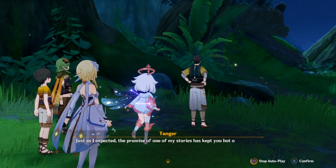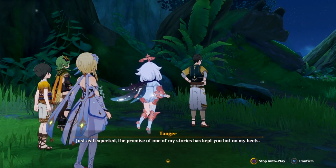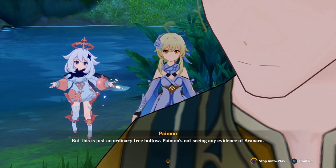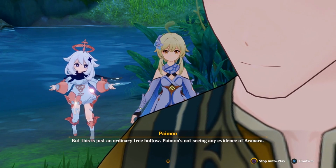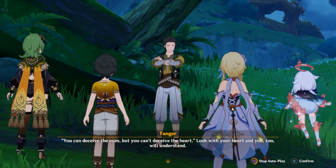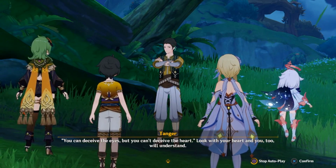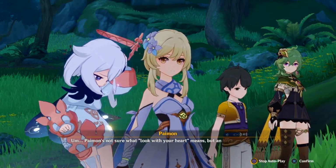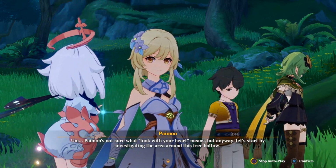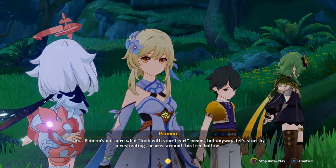Just as I expected, the promise of one of my stories has kept you hot on my heels. But this is just an ordinary tree hollow. Paimon's not seeing any evidence of Aranara. You can deceive the eyes, but you can't deceive the heart. Look with your heart and you too will understand. Paimon's not sure what look with your heart means. But anyway, let's start by investigating the area around this tree hollow.